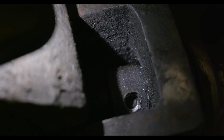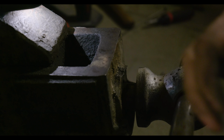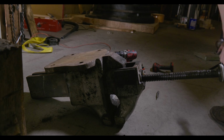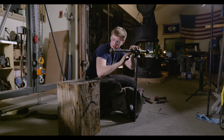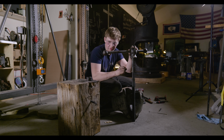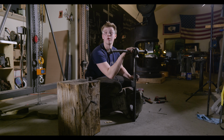Now we can unthread this, and that collar stays in there, but the spindle comes out. Oh my gosh, it's the most beautiful thing I've ever seen in my whole life. All right, got the spindle out, got the collar out. The scientific name for the inside of this vise is Goopius maximus, because this boy is crusty.